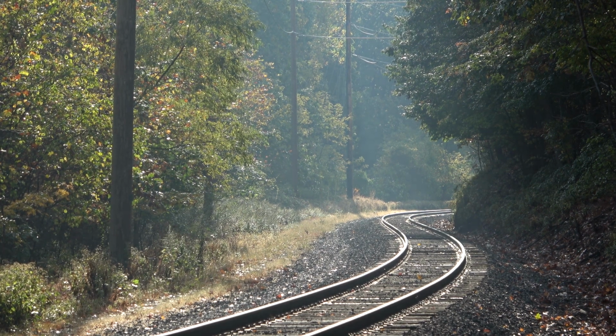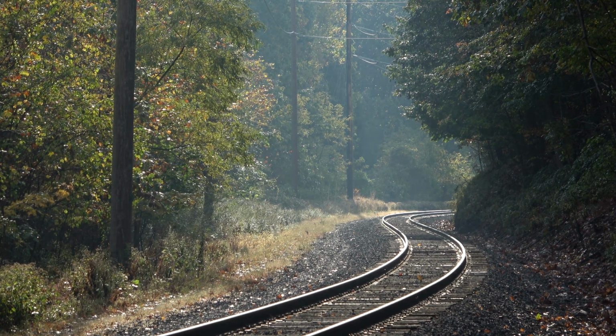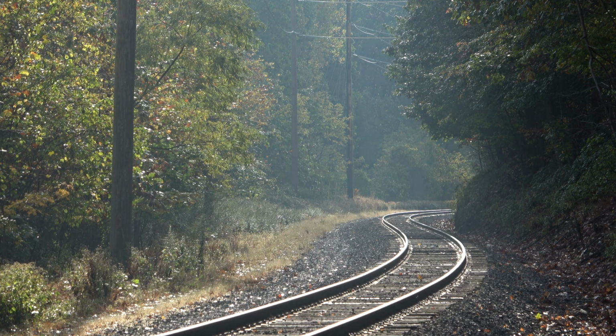Chasing the excursion train OSJT, or Outer Station to Jim Thorpe, would cover the southern half of the railroad's main line from North Reading to Pittston. About 15 minutes after I was settled and the stomping of 425 rang through the air, I couldn't help but crack a smile.